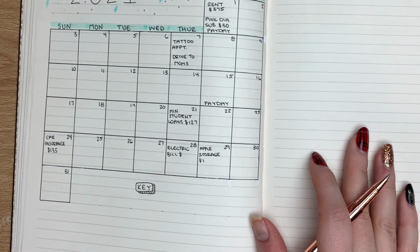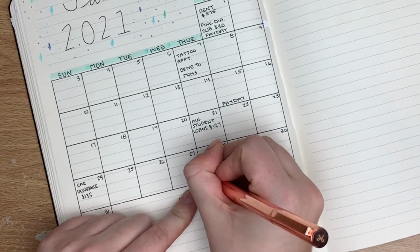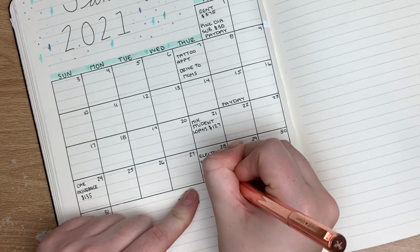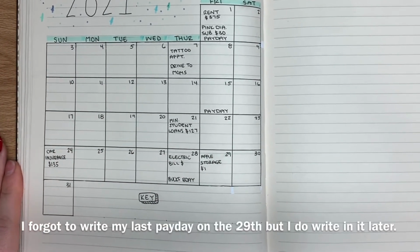So then I have one more thing on the 28th, which is my stepdad's birthday. So I'm going to put that in there because I might be spending money on that at some point. So that is the bill calendar all filled out.